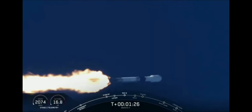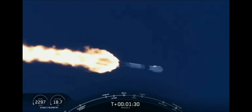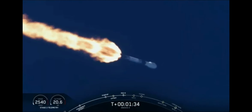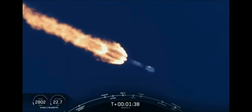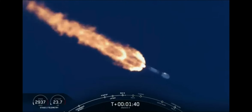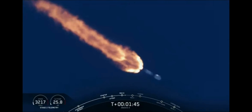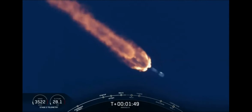Continuing downrange, trajectory looks good. Propulsion looks good. Avionics looks good. MVAC-D chill has started. That announcement from stage 2 propulsion. We are now beginning to chill in the turbo pump on the upper stage engine to get ready for its ignition coming up in about 45 seconds.